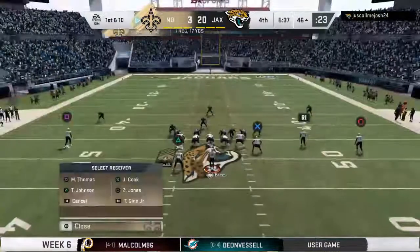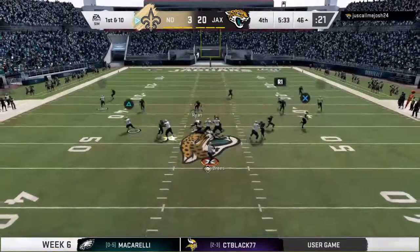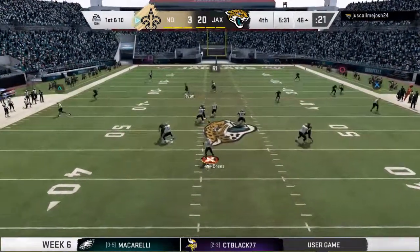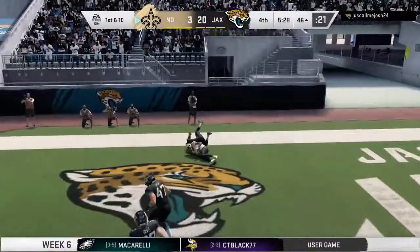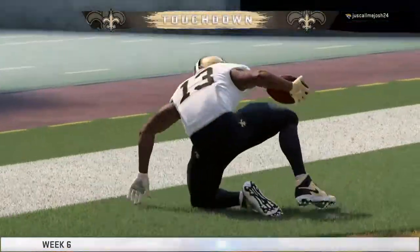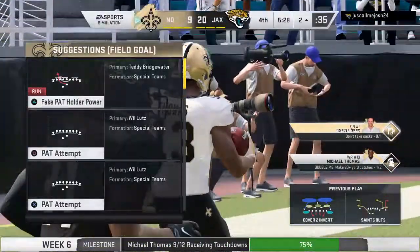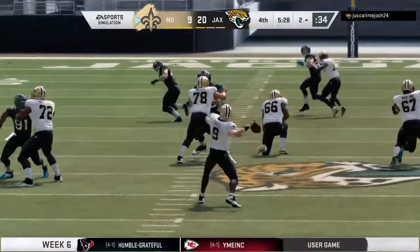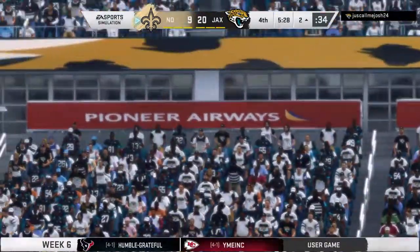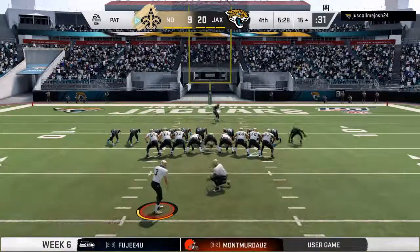Brees now 6 for 6 since coming back out of the locker room. It's 1st and 10. Here's Brees. He's going to air this thing out deep for Thomas. Got a man open. It's Thomas. It's a touchdown for New Orleans. Michael Thomas, his 9th touchdown of the season. And the Saints make some inroads here to that deficit. Will Lutz on for the point after.